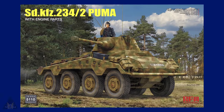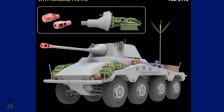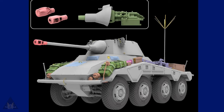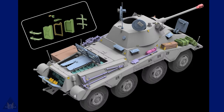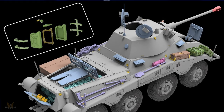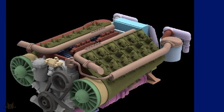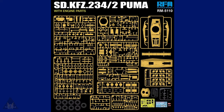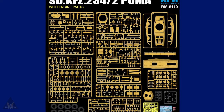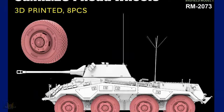Rye Field Model's Sonderkraftfahrzeug 234 Puma with engine parts is coming in at number 13. Looking to have some beautiful details on there, really is. Rye Field models, you will appreciate if you've made them, have a lot of parts. Also having 3D printed wheels which really go to set the model off.